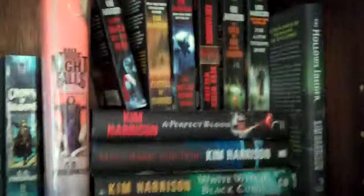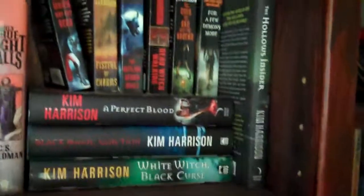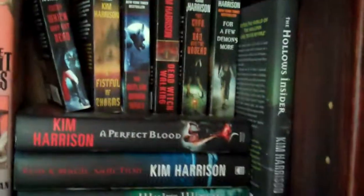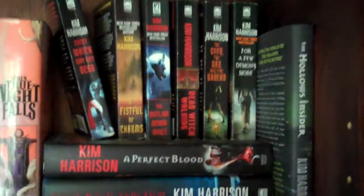Kim Harrison. These bookshelves, now that I think about it, are full of series that either went on too long, or I just don't have the patience to follow the same character after, you know, volume 9 of the series.